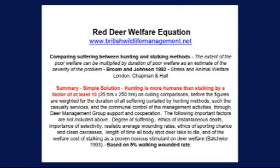Now this problem is all resolved. It's all history with the welfare equations. And this is, for example, the red deer welfare equation, comparing suffering between hunting and stalking methods. The extent of the poor welfare can be multiplied by the duration of poor welfare as an estimate of the severity of the problem. Broom and Johnson, 1993, Stress and Animal Welfare. The leading advisor, William Swan of the RSPCA, has set out exactly the same basic principles, that we can produce a welfare equation to make decisions on what are the humane ways of dealing with wildlife. And I hope that will be put in practice as soon as possible.